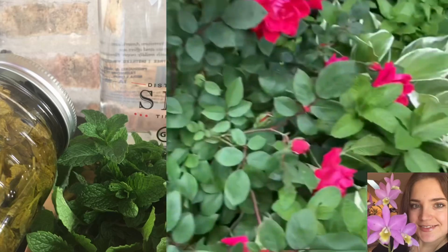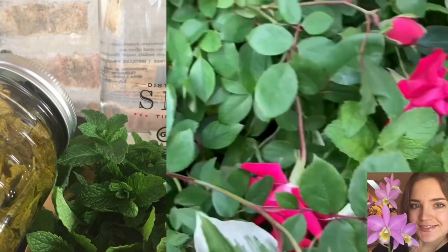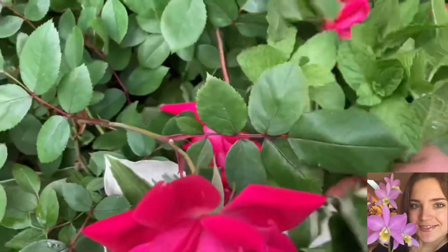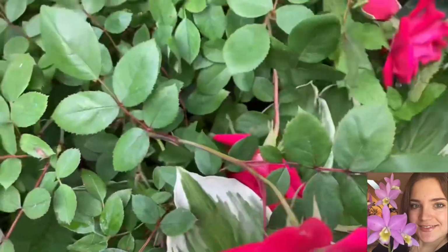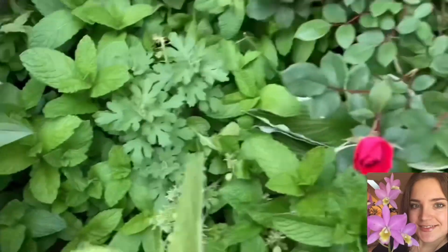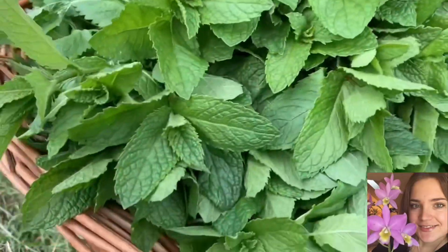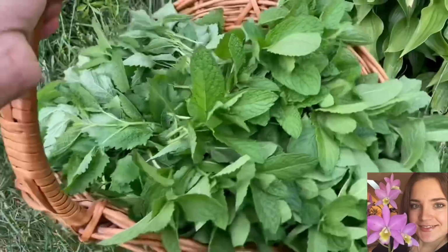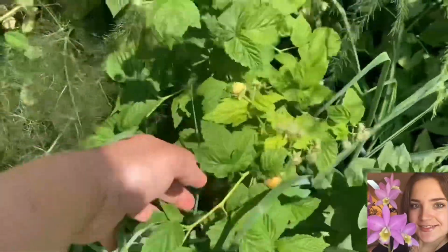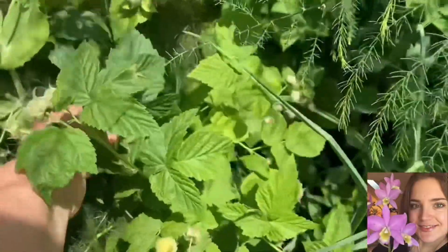Besides using mint in tea, I also like making my own mint extract. What's great about mint is that it is so versatile that it can be mixed with other herbs in different tea blends. Not only strawberry leaves can be used for tea, but raspberry leaves as well.